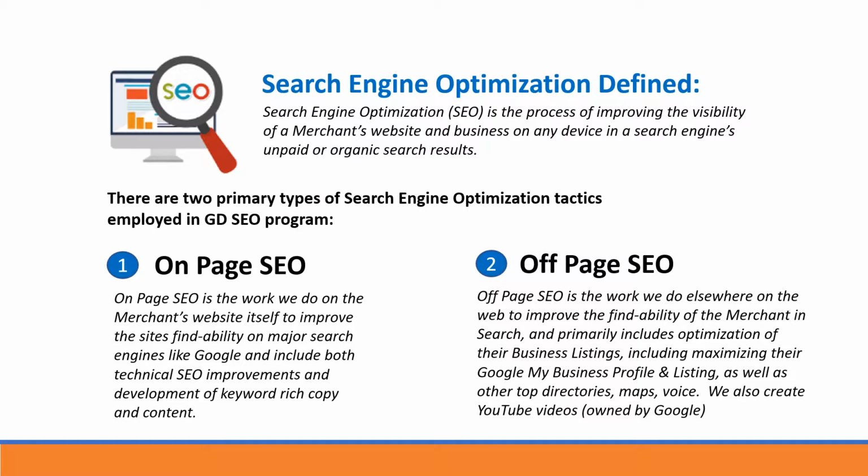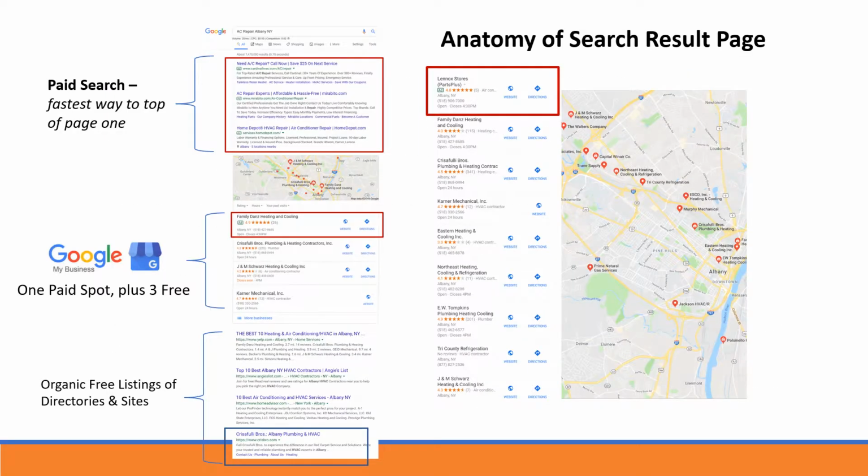And then there's the off-page SEO. And this is what we're doing with those business listings. We're getting them found in the top directories, in maps, in voice search. We're also creating YouTube videos. YouTube is owned by Google, so that helps their off-page SEO. So when you start throwing around the term SEO, this is what we're talking about versus search engine marketing, which is completely different.